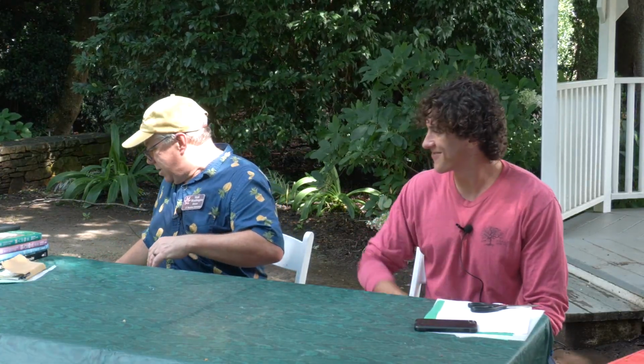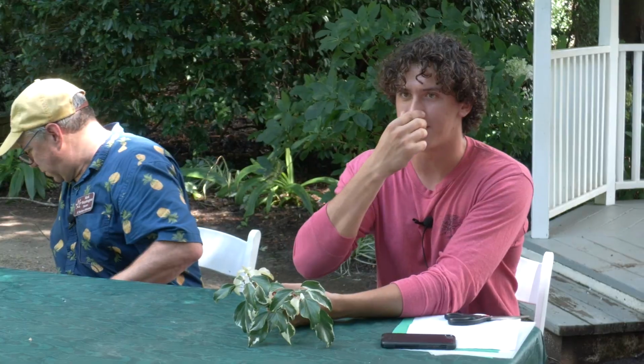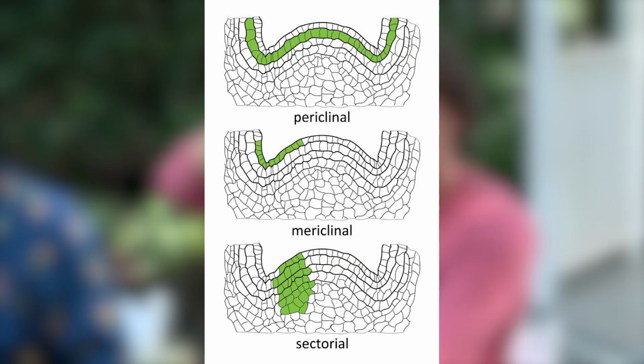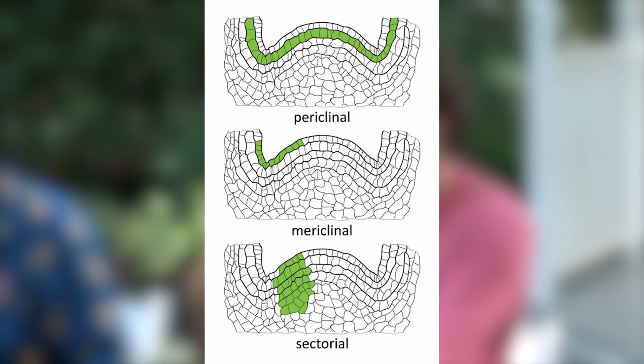Yeah. We've got mericlinal and sectorial, and a couple of oddball hollies. I'm not good at telling what is what on those. This I think is sectorial, but I'm not 100% on that. You want to explain sectorial? Sure. So sectorial is a type of mutation where a part of each cell layer has the same mutation. There are 3 cell layers, and a part of each layer has the mutation, but no whole layer has the mutation, so you end up with a lot of variety in the foliage.